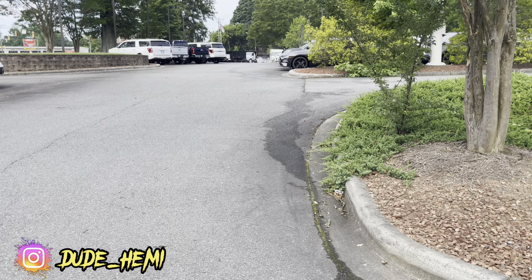Hey, y'all, we're gonna go to the other side. We're gonna see if they got any Mopars here. From the looks of it, look like they don't. Got no Mopars. We'll see. Let's get it. I'll get to y'all when I get over there.